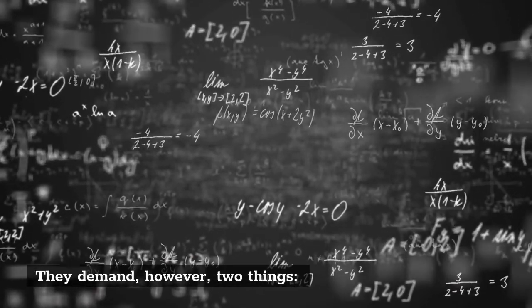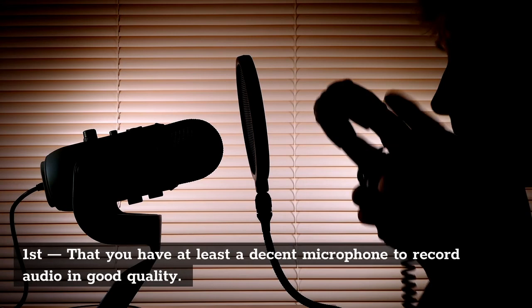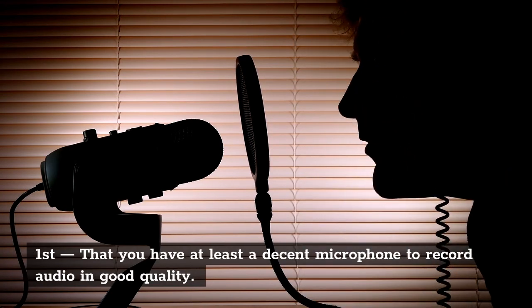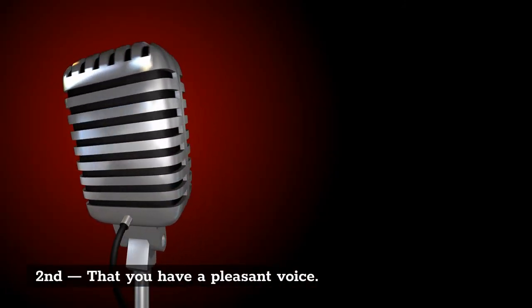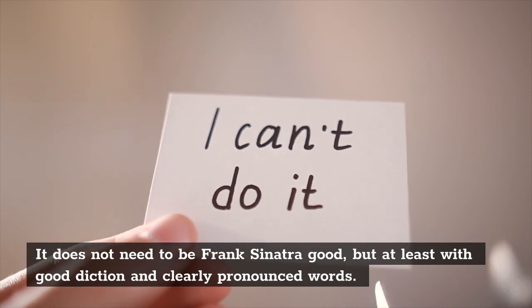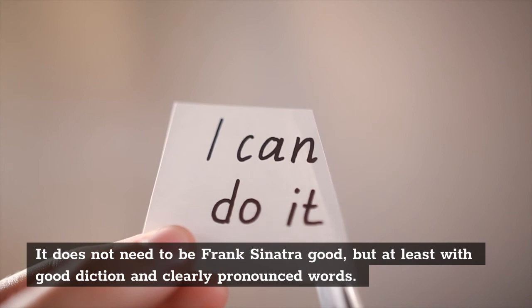They demand, however, two things. First, that you have at least a decent microphone to record audio in good quality. Second, that you have a pleasant voice. It does not need to be Frank Sinatra good, but at least with good diction and clearly pronounced words.